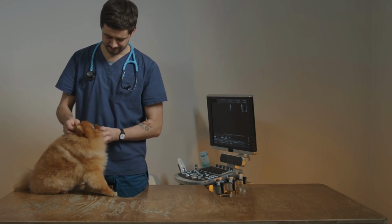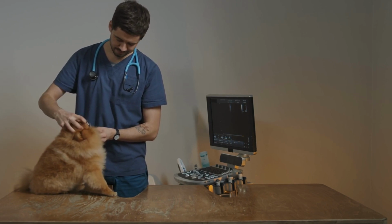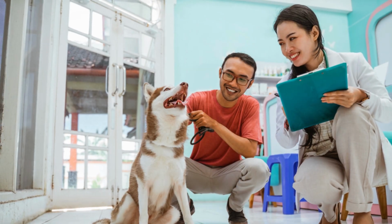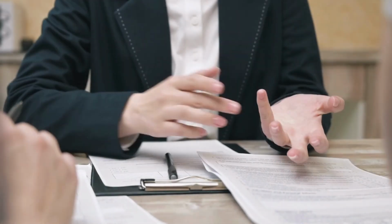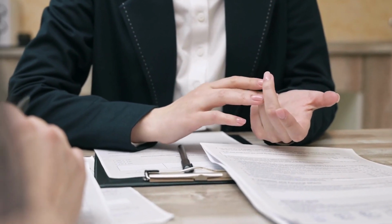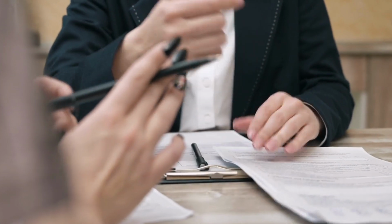Offering a health guarantee shows the breeder stands behind the health of their puppies and has taken necessary steps like health testing and basic veterinary care. It also outlines the breeder's obligations if a covered condition occurs.